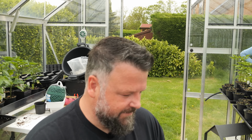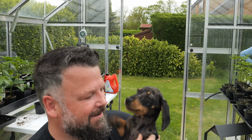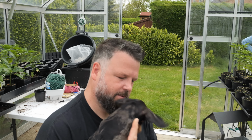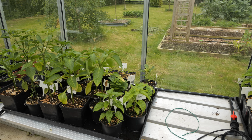Little visitor has come to visit me in the greenhouse. Barney is growing up so quickly. He is still very, very cute. Very, very naughty. What do you want to do? We're going to go chase some chickens again. That's the problem. It can be very easy to get distracted by Barney. He likes following me around in the greenhouses.